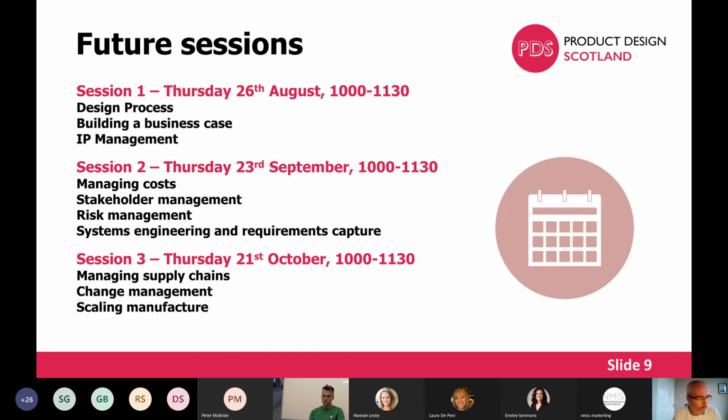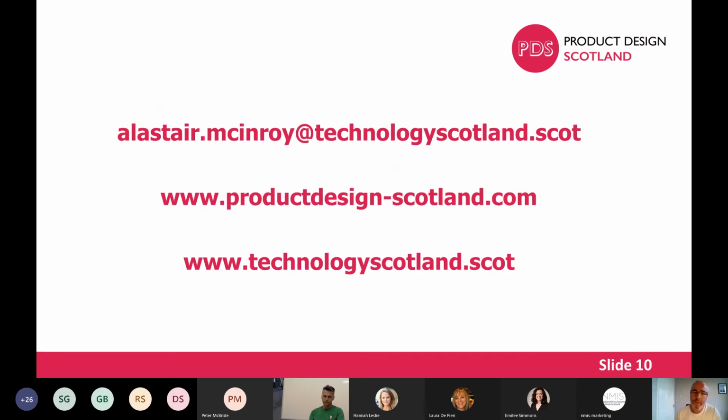Okay, alongside that toolkit, just briefly before we kickstart, just alert you to the additional sessions in this series, which obviously coincide with the toolkits themselves. So the next session will be on the 23rd of September, at the same time, 10 till 11:30, and then the final session on the 21st of October. And of course, these sessions will all be complementary to the toolkits themselves, which you can find on our website. Any further information you might need, then don't be shy in contacting me or looking on the Product Design Scotland or indeed Technology Scotland website.